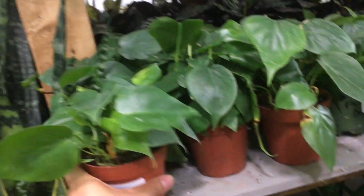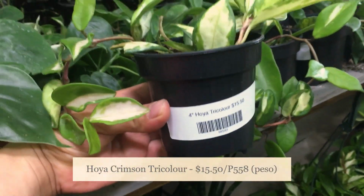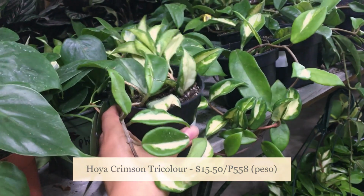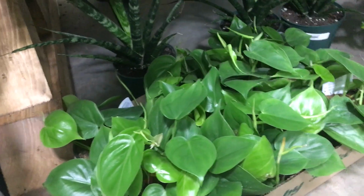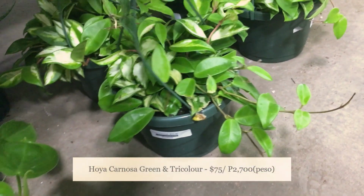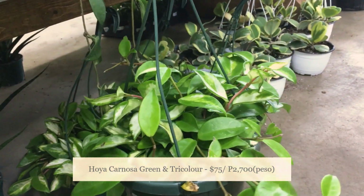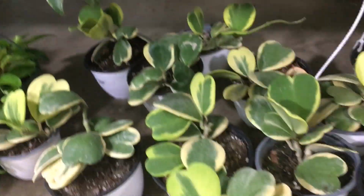There you go. Philodendrons. Hoya! Minahanap kong hoya. Dito pa lang pala. $15.50. Tricolor. Kukuha tayo ng isa. Definitely yes for this one. Wow! Ang daming hoya. Oh my gosh. Ang daming philodendron. I'll get one of those two. And this big hoya. Oh my gosh. Look at these guys. $75. Wow! Pretty. Very pretty. And look at that one. Oh my gosh. How much for this one?